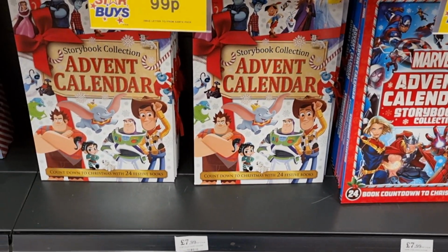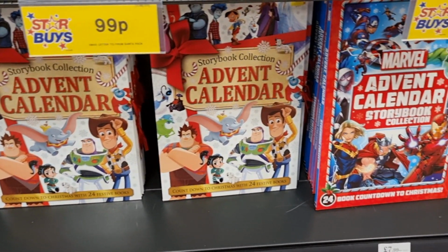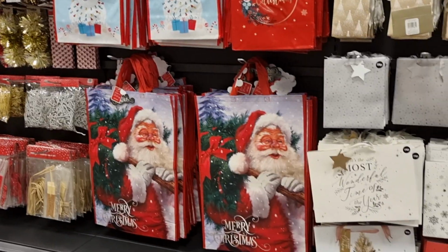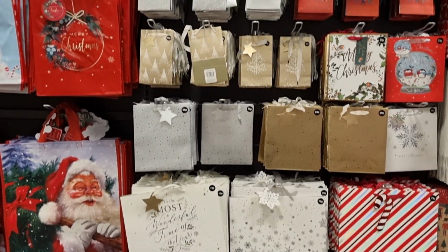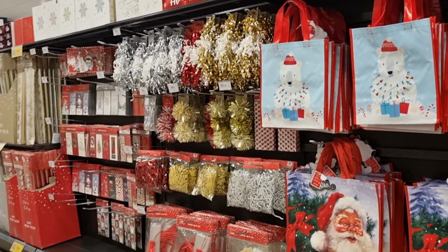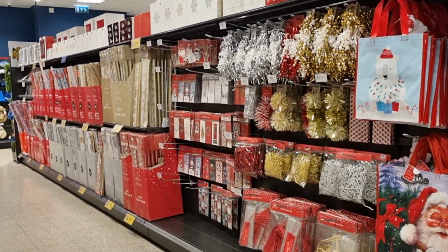So they've got gift bags and paper and all of the stuff that you need to wrap your presents. So for now, that is it. That's all that's out at Home Bargains. I'll be going back in a few weeks because they'll definitely add more, so I'll film more. But yeah, that's what's new at Home Bargains, and Christmas has arrived.